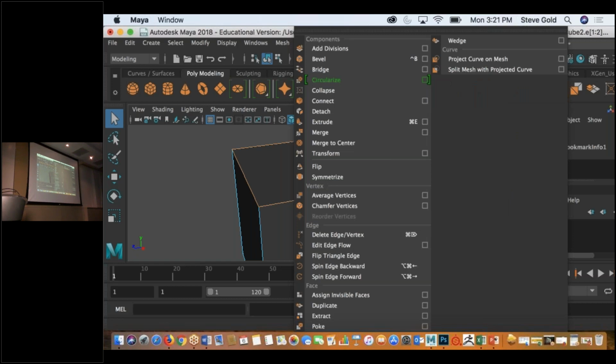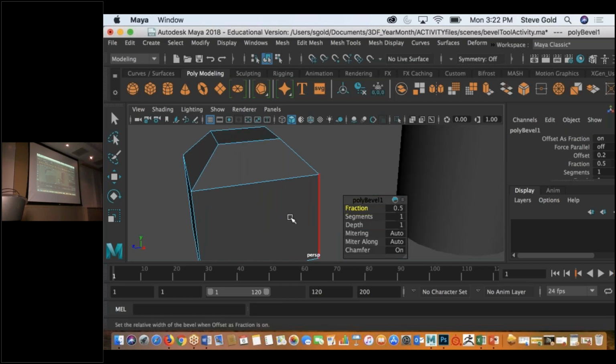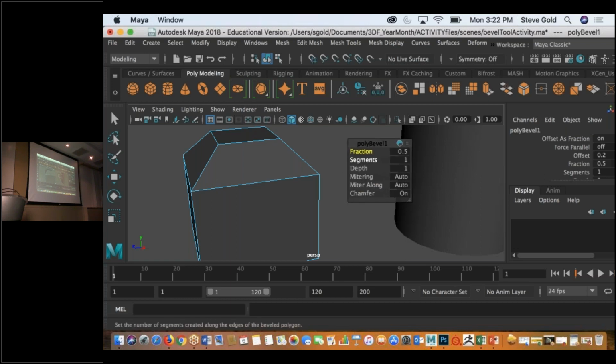And then I'm going to go to Edit Mesh, and you'll see the bevel tool. Now what I really like about the bevel tool is it comes with this little interactive dialog box that you can manipulate and kind of make adjustments while you're looking at it. So it's kind of fun. So when you hit the bevel tool, again, it's like taking a piece of sandpaper to the corners of the object and kind of sanding it down. So we've got these different things we can play with. The first attribute is fraction.